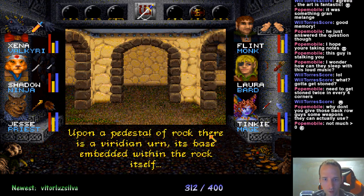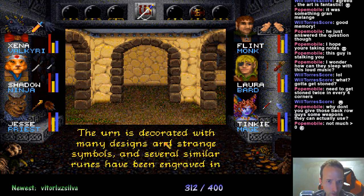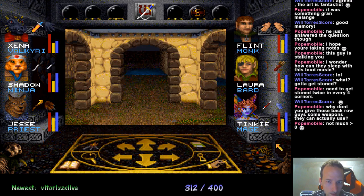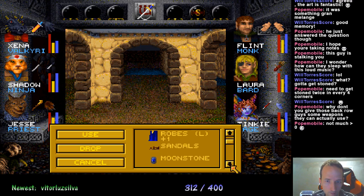Upon a pedestal of rock, there is a Reverian urn, its base embedded within the rock itself. The urn is decorated with many designs and strange symbols, and several similar runes have been engraved in the rock around it.